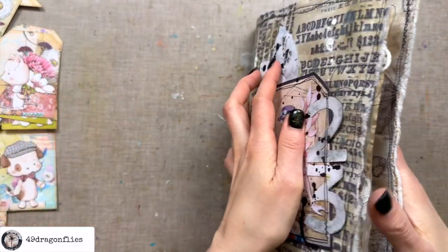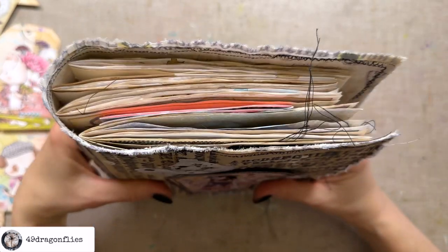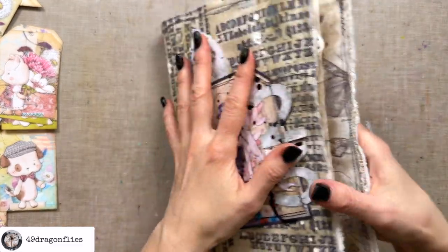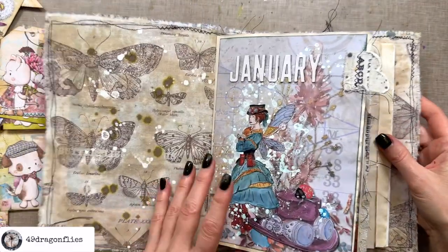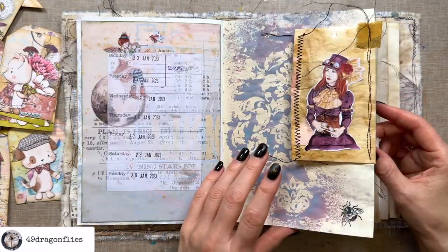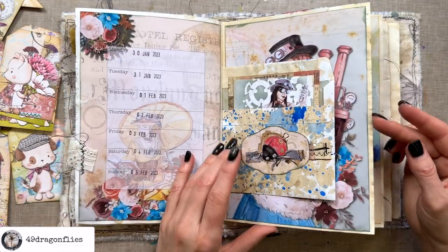This is definitely getting a little chubbier, which is great. I like that. I cannot tell you how much I enjoy this kind of cover. It's so squishy, but it's sturdy. This is by far my favorite type of cover I have made throughout my whole junk journal life, which is close to 5 years. So I think that says something.